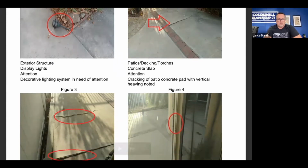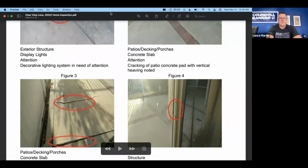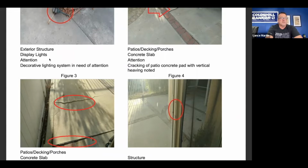Who on the call is asking for some sort of remediation on these concrete cracks? Anybody? Saying this needs to be handled? It's an absolute must. I see, Christine, you apparently are just chatty Kathy today. Christine, what do you got to say? You're unmuted. Christine? Maybe you just forgot to mute yourself again.